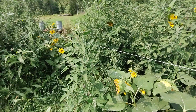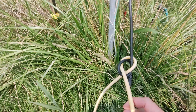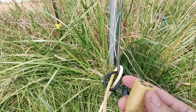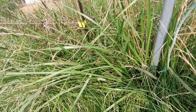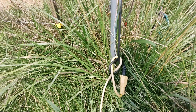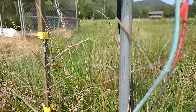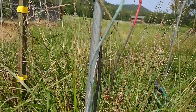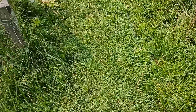Alright, let's go give this to the chickens. Stand by. Most importantly, plug the fence back in. Yep, we're good. Alright, let's go give this to the chickens.